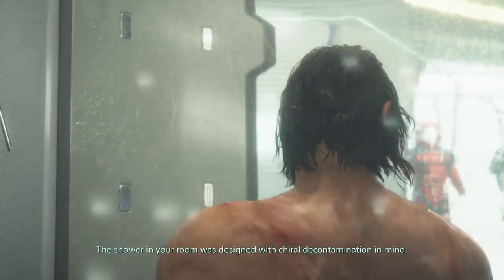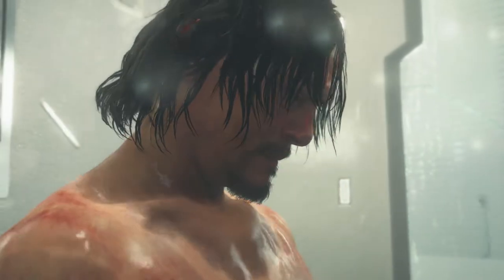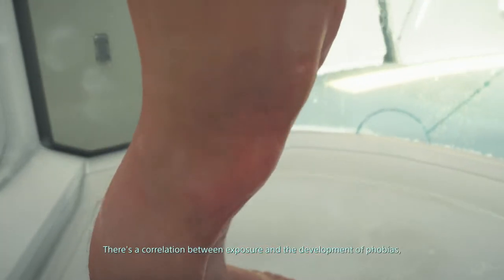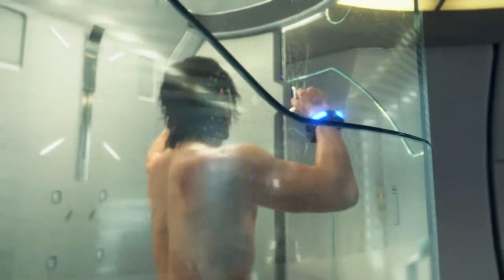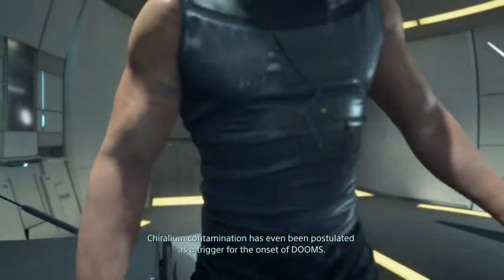Repatriates. The shower in your room was designed with chiral decontamination in mind. Chiral matter can adversely affect hormone secretion and nervous function. There's a correlation between exposure and the development of phobias, as well as, in extreme cases, violent and suicidal impulses. Chiralian contamination has even been postulated as a trigger for the onset of Dooms.